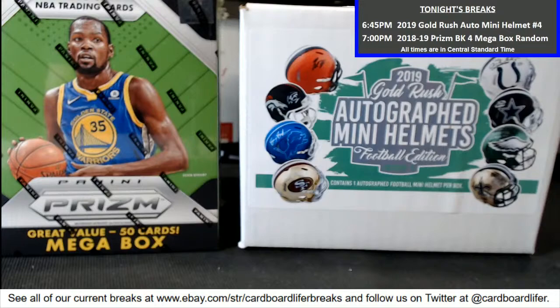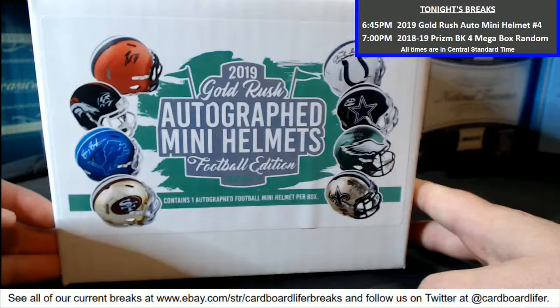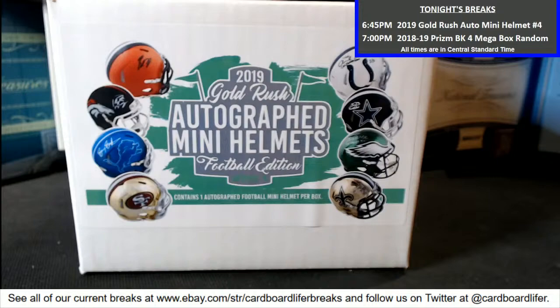So welcome. We've got two breaks tonight. We've actually got our 2019 Gold Rush Autograph Football Mini Helmet, number 4, a little random player break. They'll come up here in a few minutes. And then at 7, we'll be doing our 2018-19 Prism Basketball 4 Mega Box Random Player Break. So that should be a lot of fun. We'll be starting that up a little later, but first is our autograph mini helmet. Please make sure I've got the list and everything prepared.